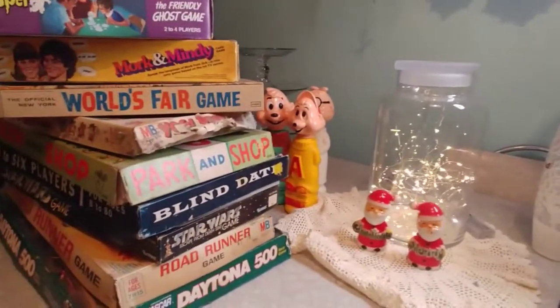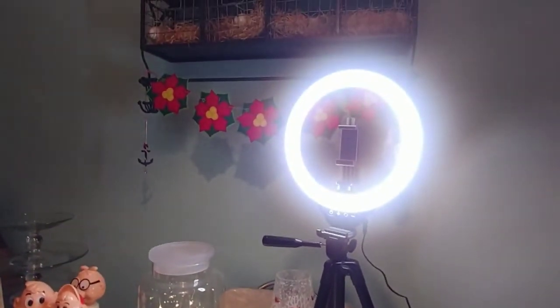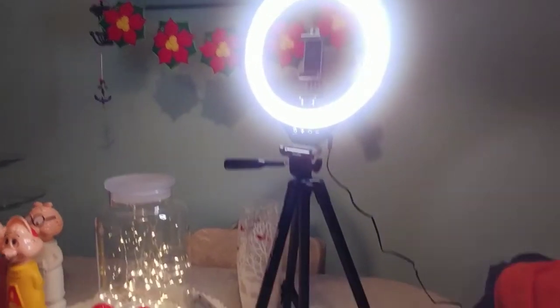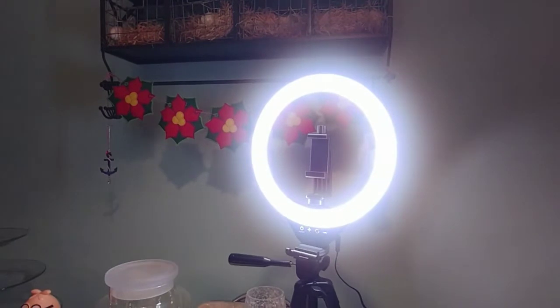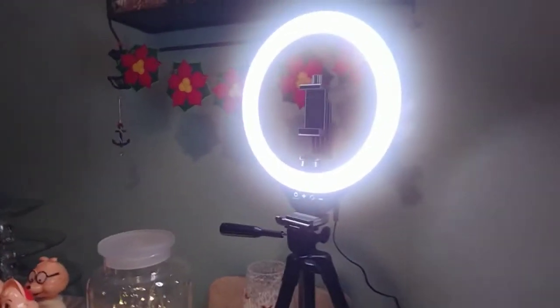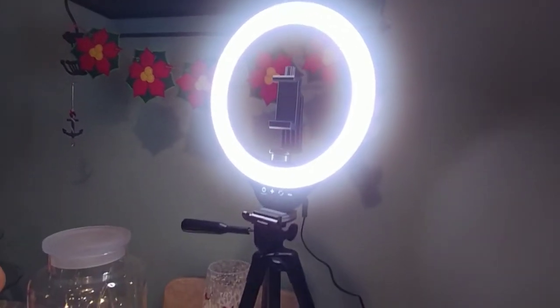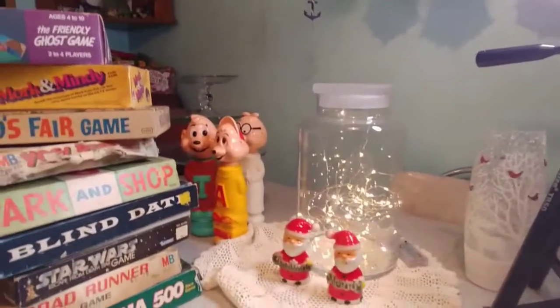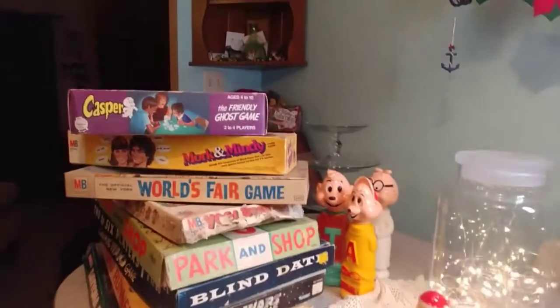But one thing I want to show is, look what my parents got me and Todd for Christmas: a new ring light on a tripod to brighten stuff up. So it's very bright in here. It is really bright. It is so cool. It's going to take our YouTubing to a whole other level. We can actually see what we're doing. We can actually see everything now.